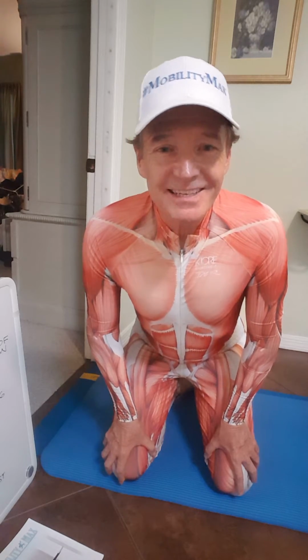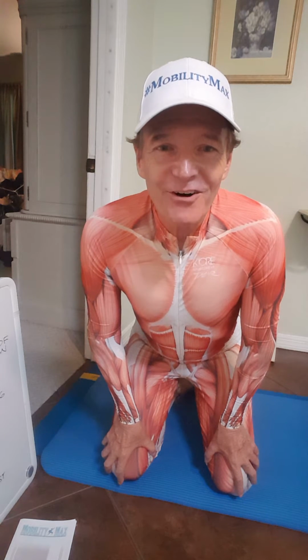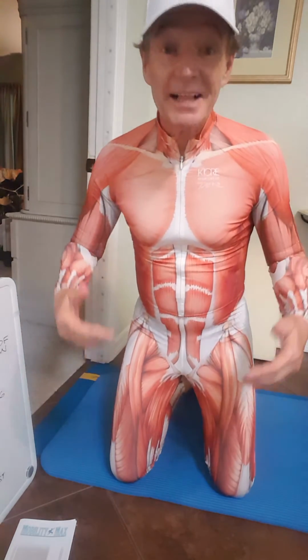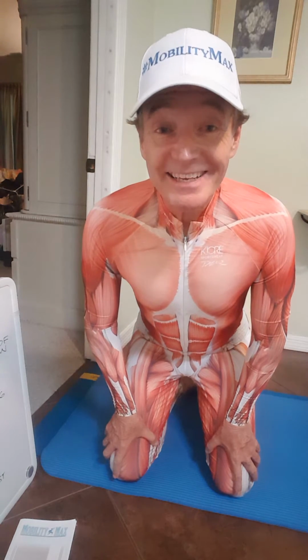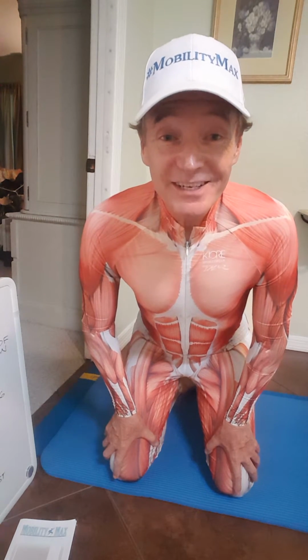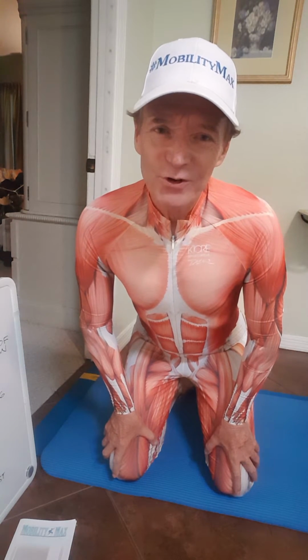So in a previous video, I talked about one of the essential ingredients in the Mobility Max 10-minute home exercise system, which is going through and preserving range of motion in all of our major joints. It's one of the simplest and most important things we can do for our musculoskeletal system. We all have one of these. The musculoskeletal system makes up about 50% of your body. If you learn just a few tricks and take a little time to take care of it, it's going to pay enormous dividends for you.